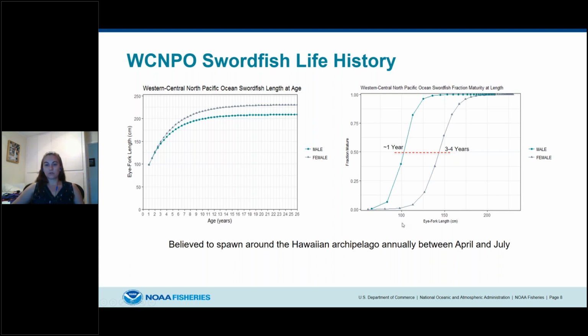And we believe that swordfish in the North Pacific spawn around the Hawaiian archipelago between April and July, based on larval fish studies around Hawaii. And so we have some pretty good information, more than for some other species, about when swordfish are spawning and where they're spawning. And so from this, we can pull some information about recruitment out of our information.